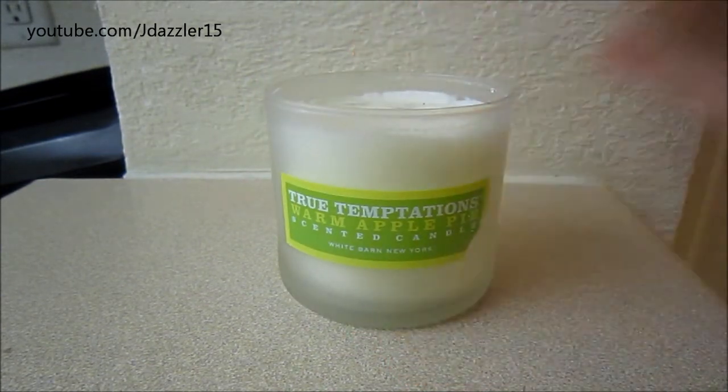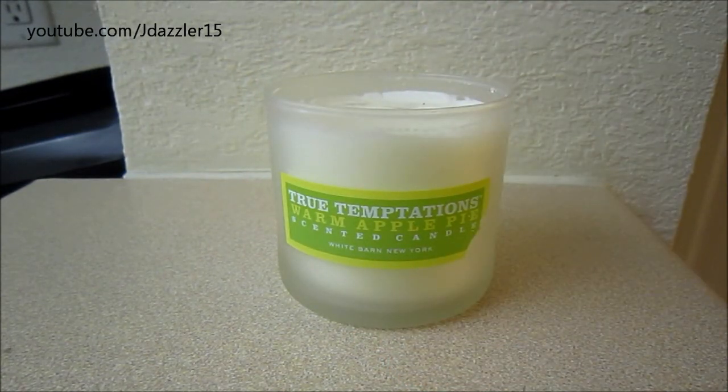So I do want to do a review on this. I will be putting it in my warmer, and I'll make that the second half of the video. If you're interested, you probably can't find this anymore just because it really is that old. But I still wanted to show you guys my first candle, and since I'm showing you the candle, I might as well try to attempt to melt it and do a review on it. So stay tuned. I'll have the review coming right now.